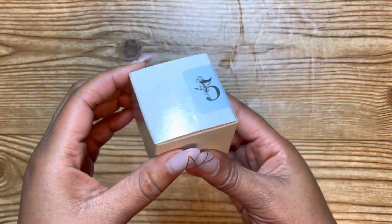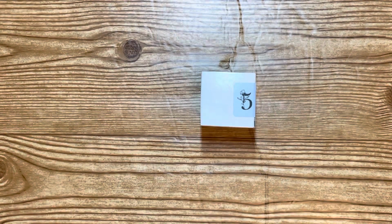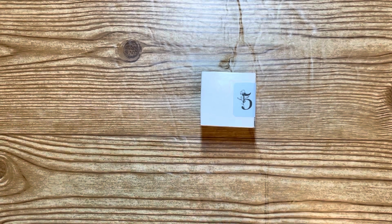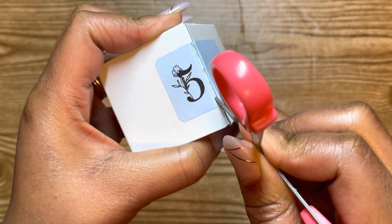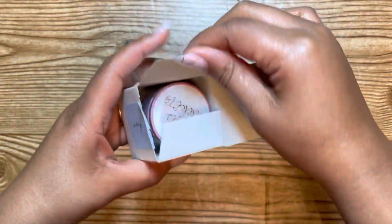So we on day number 5. Yes, I'm getting ready to eat. Sis is hungry. Get my scissors so I can cut this open because I'm not trying to jack my fingers up. Okay. What's in the box? What's in the box?